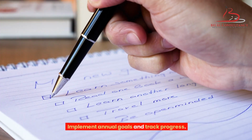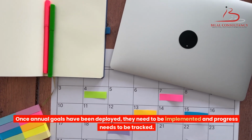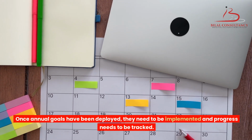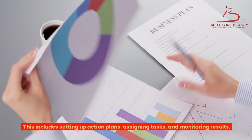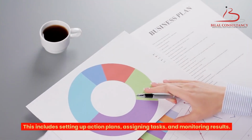Implement annual goals and track progress. Once annual goals have been deployed, they need to be implemented and progress needs to be tracked. This includes setting up action plans, assigning tasks, and monitoring results.